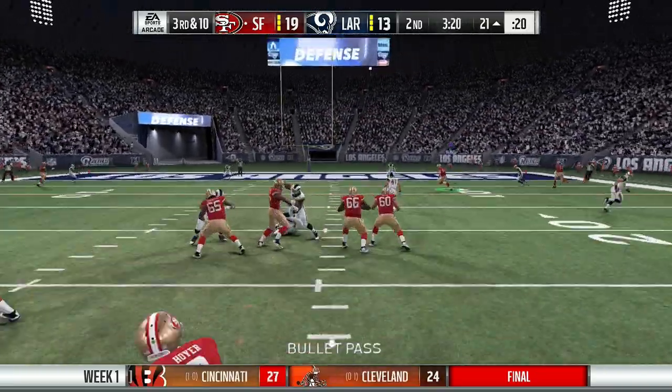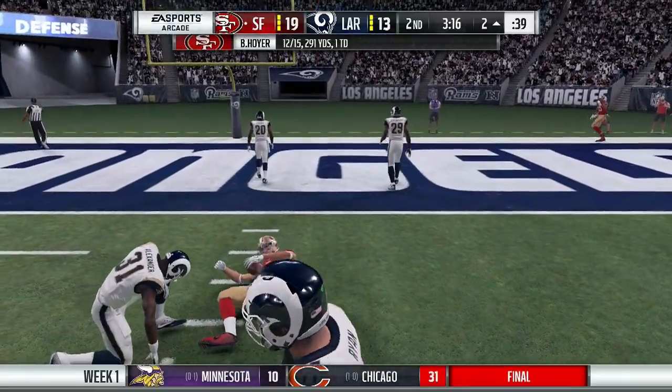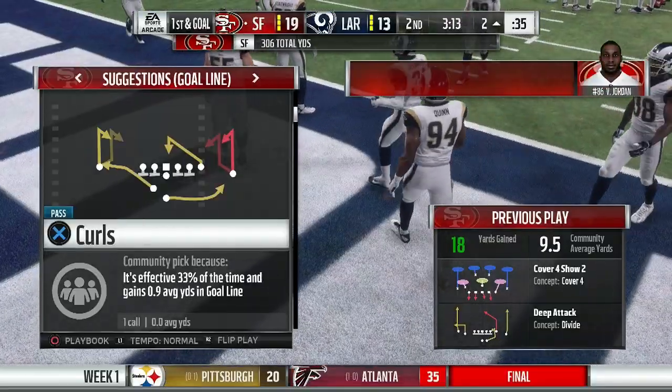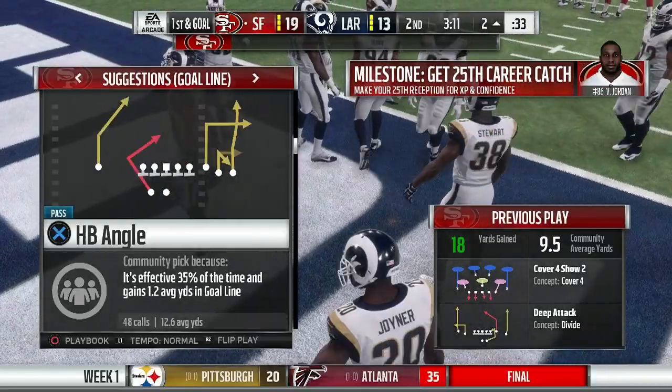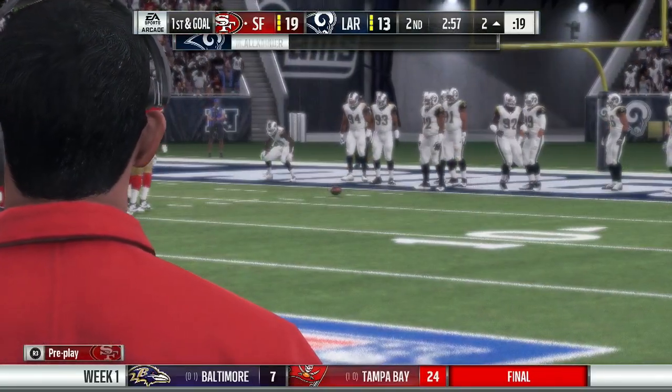Back to throw here. This is caught. And he won't have the touchdown, but he will have the first down as he's tackled at the 2. They're able to convert on third down, and that sets up a first and goal. Fifth catch of the game for him there.